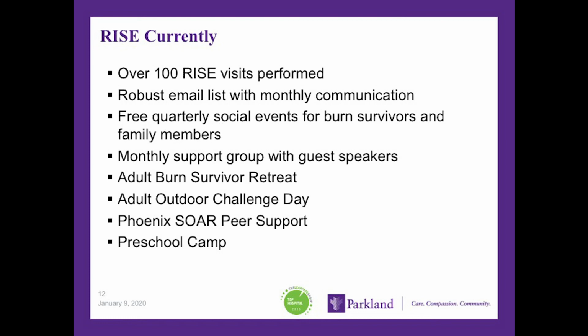We still have our burn survivor retreat. We still do our outdoor challenge days, now what we call adult camp day. Our peer support program is up and running again, and although the number of peer supporters we have is small, they are very active, and we are currently growing that. We tried to initiate a preschool camp this year. It failed. We had to cancel it due to low enrollment, so we're going to approach that with a new look next year and try again.